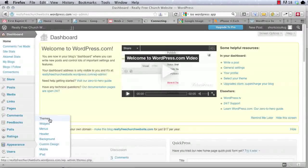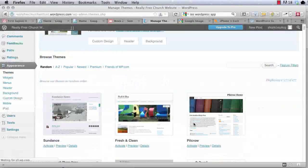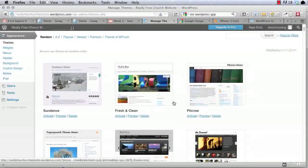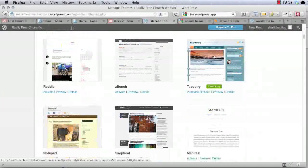Now, this is so fun. This is fun because you get to go in here and you get to pick and choose what you want. And if you don't like it this week, you can pick another one next week. And so right here, you get to choose all these themes at a click of a button. If you like the way this is laid out, the tapestry is rather nice for a church. It does look very nice.